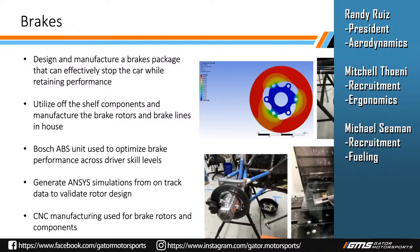Sorry about that, guys. I'm back. Oh, hey, Michael. All right, you can take it away. All right. So the brake system designs and manufactures the brake package, and they utilize off-the-shelf components such as the brake pads to allow this to happen. They also manufacture the rotors and the brake lines.